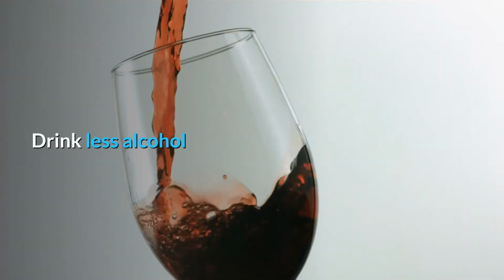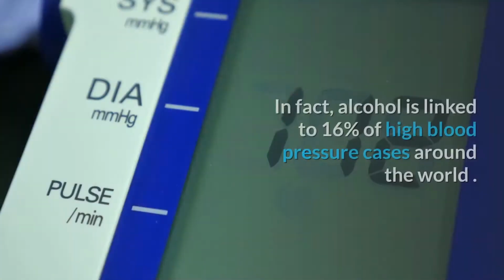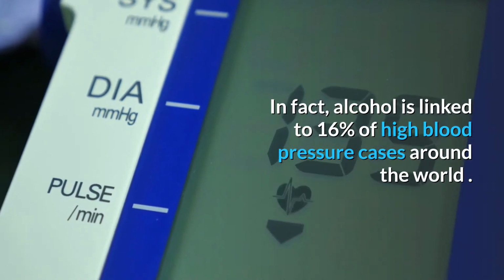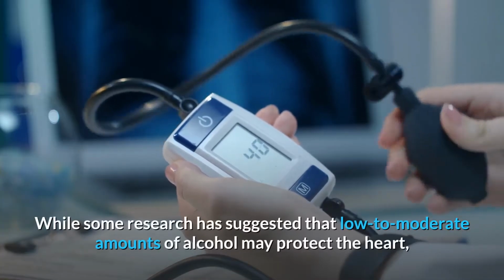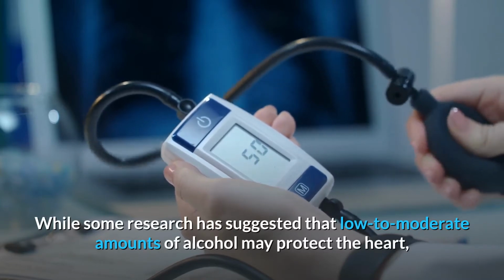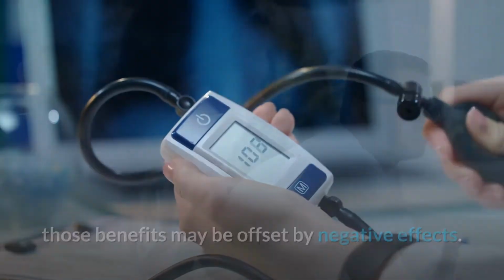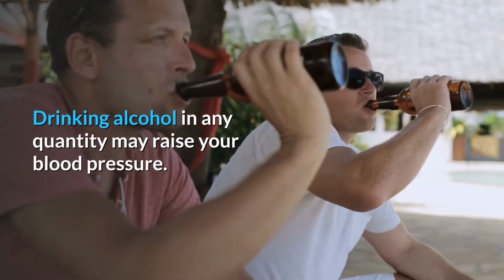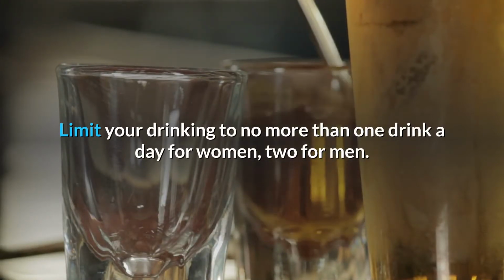Drink less alcohol. Drinking alcohol can raise blood pressure. In fact, alcohol is linked to 16% of high blood pressure cases around the world. While some research has suggested that low to moderate amounts of alcohol may protect the heart, those benefits may be offset by negative effects. Drinking alcohol in any quantity may raise your blood pressure. Limit your drinking to no more than 1 drink a day for women, 2 for men.